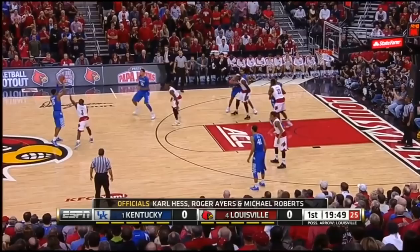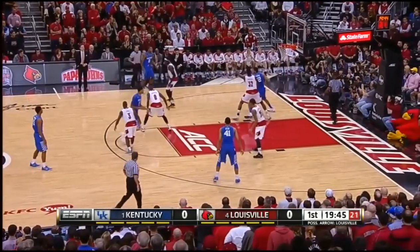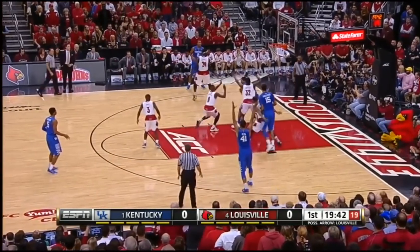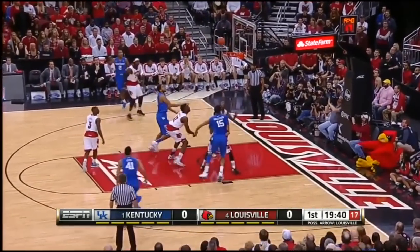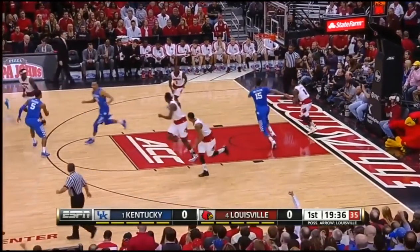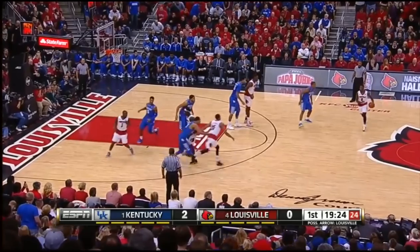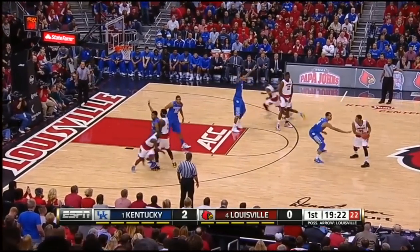One thing you'll see if you've watched Louisville is intense defense, a lot of pressure up and down the court. See how the Harrisons and Tyler Ulis handle it. Nice look inside for Towns. Follows up his own miss, and Kentucky's on the board. Well, an offensive rebound that quickly for Kentucky is not a good sign for Louisville. They've got to get on the glass.